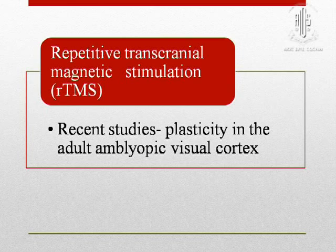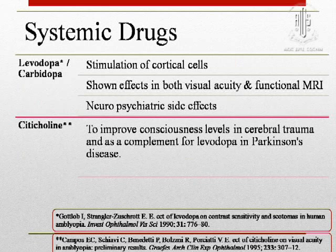Another modality of treatment is repetitive transcranial magnetic stimulation, rTMS. Recent studies have shown plasticity in the adult amblyopic visual cortex. This treatment has been used to treat various neurodegenerative diseases even in adults, and it has also shown very good results in the early stages.